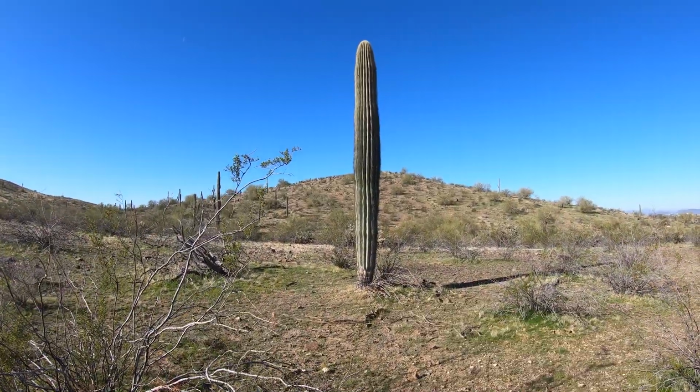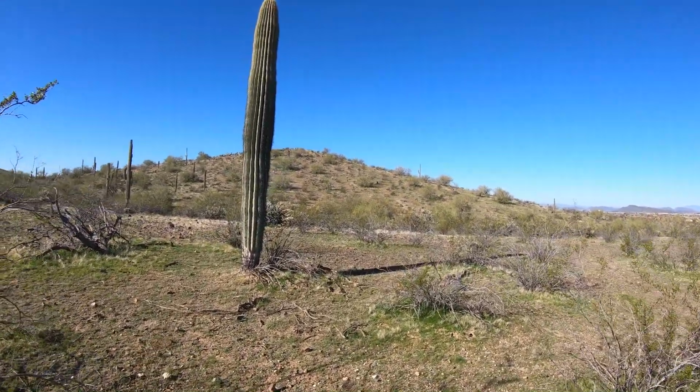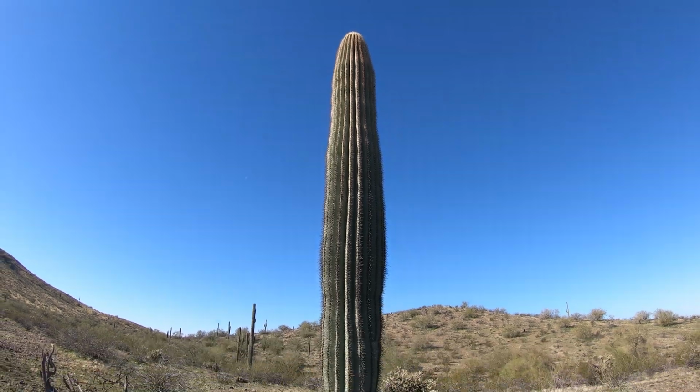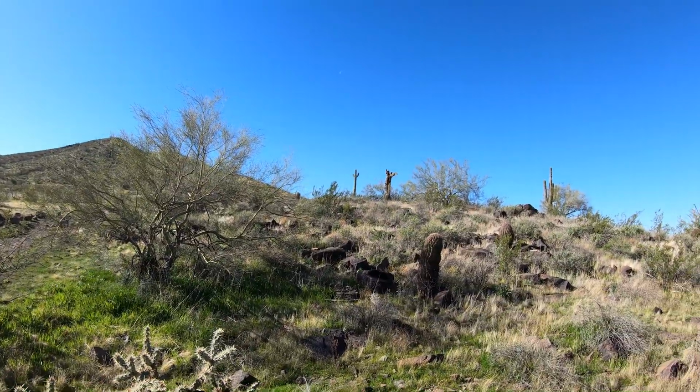It looks like this is a saguaro that still hasn't grown any arms yet, but I'm gonna just hop over here real quick. As you can see, this thing is pretty tall. It's probably about 3 times my height, so about 18 feet or so. Good morning.